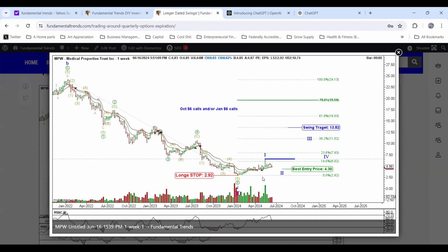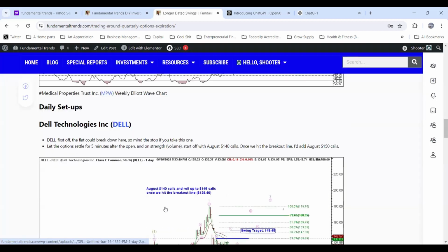It's just those were the strikes and the dates that I liked, because when you start scanning options as far as the contracts, no, we're not doing that. No. Oh, hey, that one looks pretty decent. That was sort of how it was. It took us a little while to find those, but that's what we have. All right, now let's take a look at Dell.